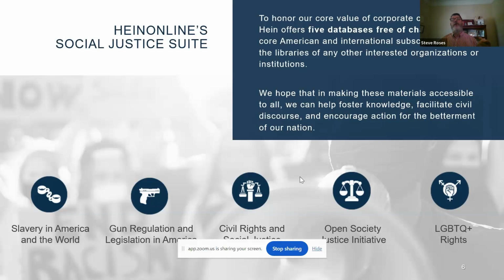And there's a wonderful timeline in the LGBTQ plus rights database, a wonderful timeline through the history of the movement that lots of different schools have been using for courses and so forth. So just something to be aware of.